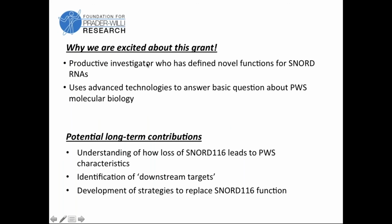We're excited about this grant because Dr. Stamm is a productive investigator who knows a lot about RNAs, and he's defined this novel function for SNORD RNAs. He's using advanced technologies to answer these basic questions, and the potential long-term contributions are to really understand how the loss of SNORD116 leads to the PWS characteristics, identify some of the downstream targets, and also develop strategies to replace the missing function in PWS when we lose the SNORD116 genes.